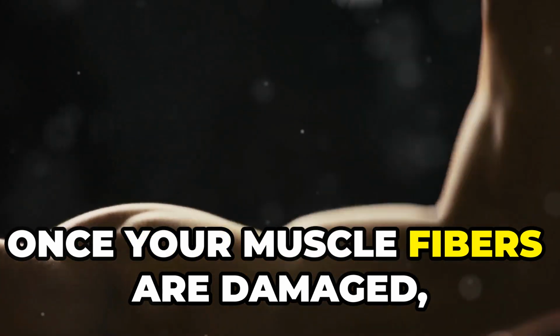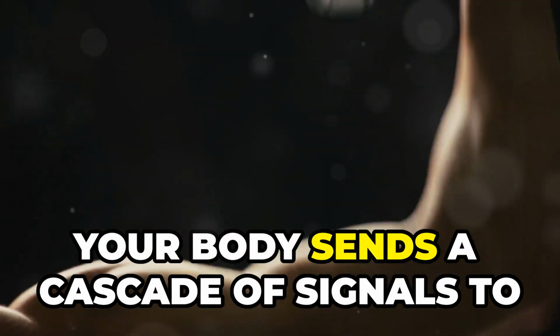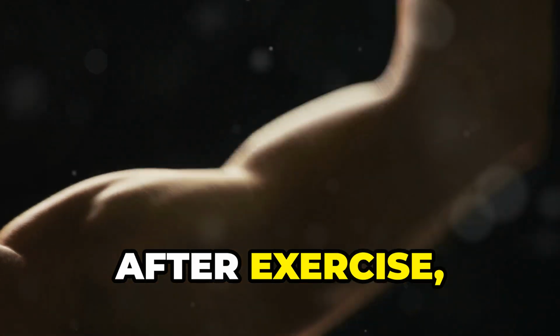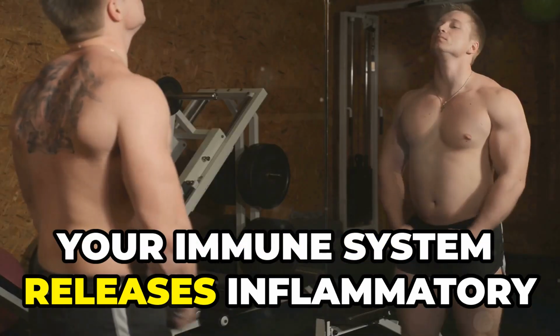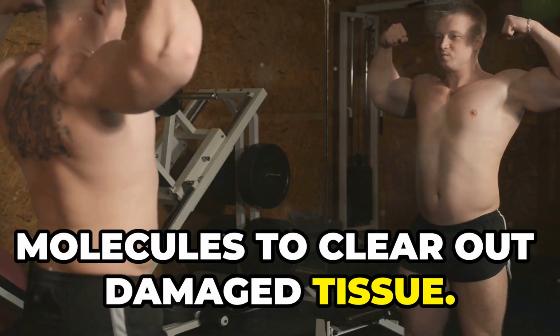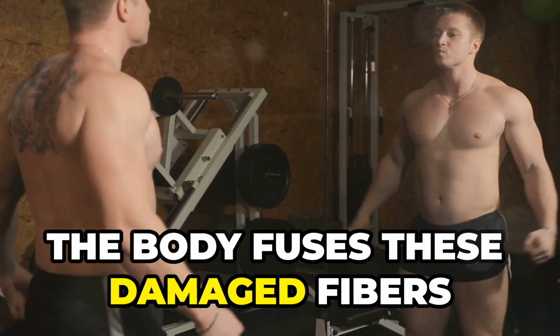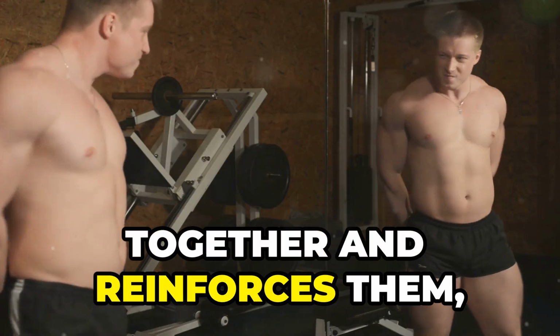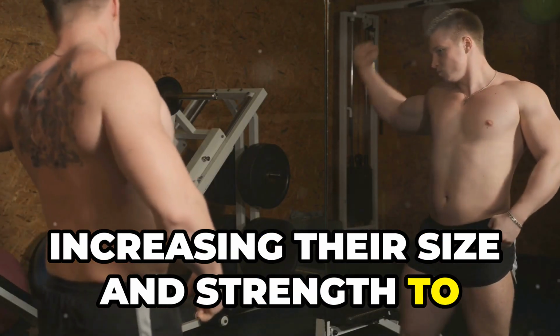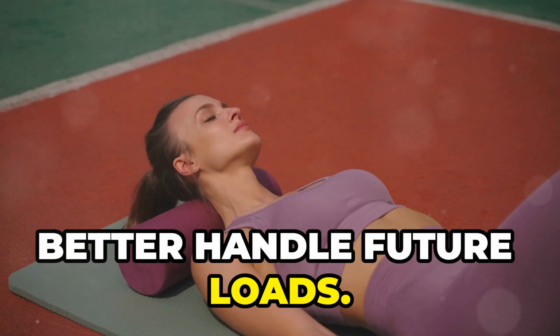Once your muscle fibers are damaged, your body sends a cascade of signals to initiate healing. After exercise, your immune system releases inflammatory molecules to clear out damaged tissue. The body fuses these damaged fibers together and reinforces them, increasing their size and strength to better handle future loads.